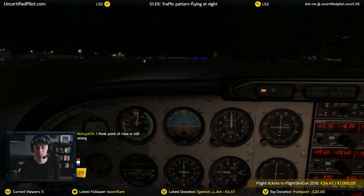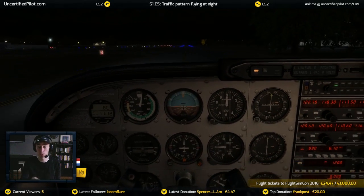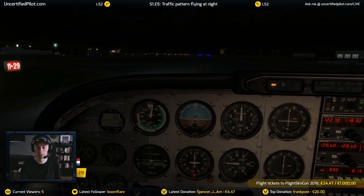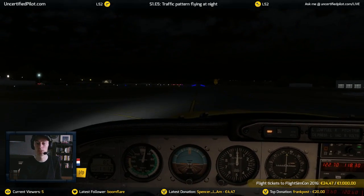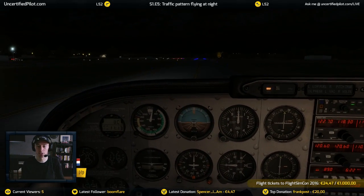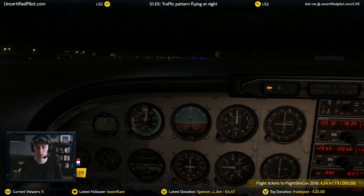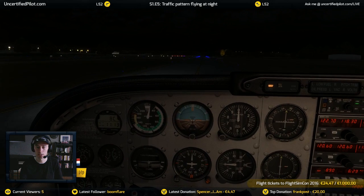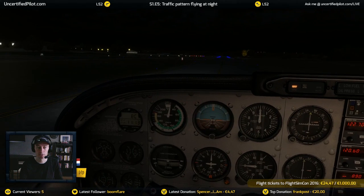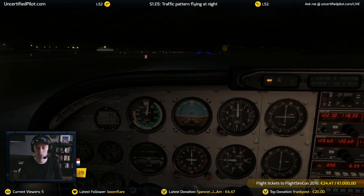Yeah, do you still think that the point of view is okay? I mean, the Skyline has a much bigger engine, and so it seems that in comparison to the Skyhawk, the dashboard or the glare shield is much higher up in the Skyline than in the Skyhawk's case. So I think this is okay. I've seen very unrealistic point of view settings in other streams and YouTube movies.